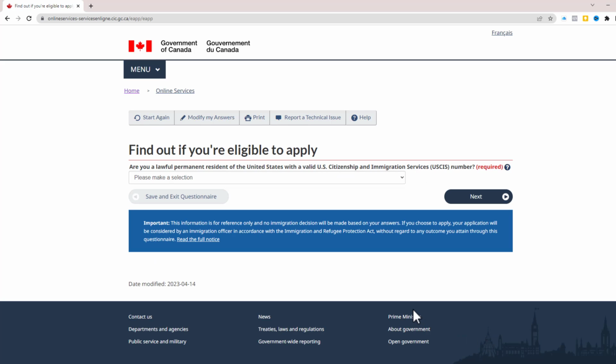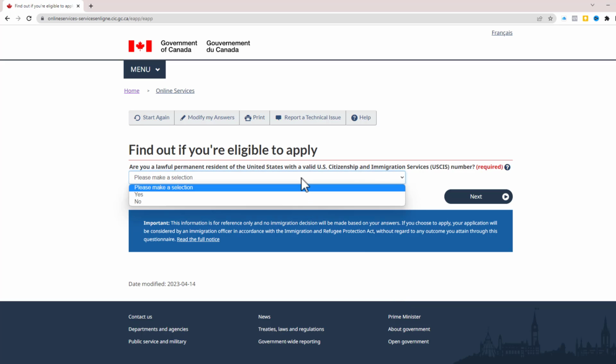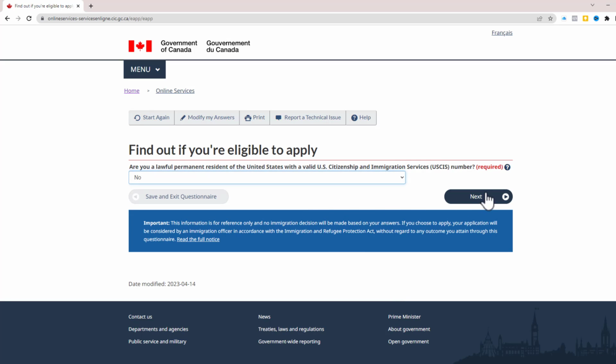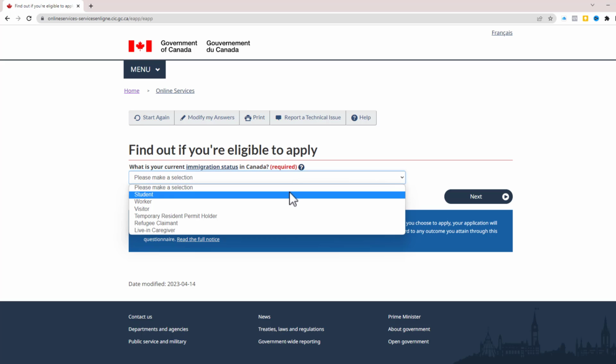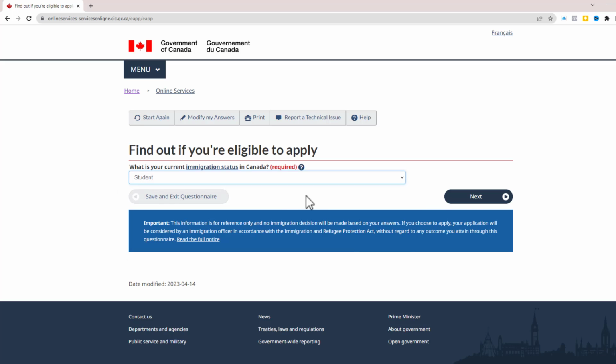Are you a lawful permanent resident of the United States with a valid U.S. Citizenship and Immigration Services number? No. What is your current immigration status in Canada? If your study permit is still valid, choose Student. If you've changed your status to Visitor, choose Visitor. As we mentioned earlier, if you haven't changed your status to Visitor and your study permit has expired, it is necessary to first restore your status as a student before applying for PGWP.